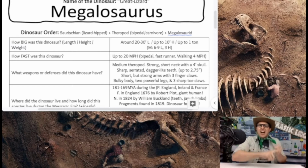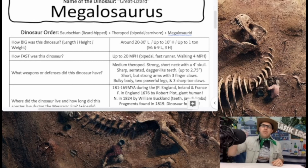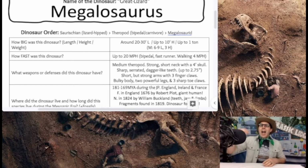Its length, its height, its weight. Well, Megalosaurus is around 20 to 30 feet long and up to 10 feet high and can weigh about 1 ton. 1 ton is 2,000 pounds. So Megalosaurus: 20 to 30 feet long, up to 10 feet high, and 1 ton. For the metric system, that's 6 to 9 meters in length and about 3 meters high.